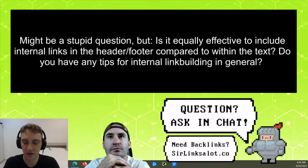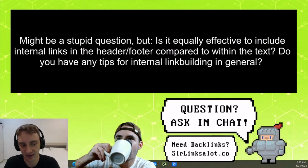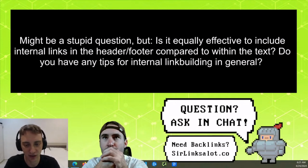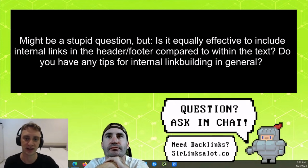Footer, header, and sidebar I use only for driving traffic where I want the traffic to go, but also for things I know they need help figuring out how to get to. So navigation, but also where I'm trying to drive them, not just regular internal linking.